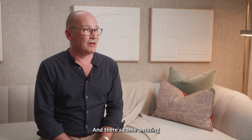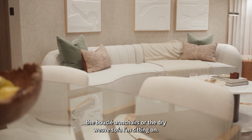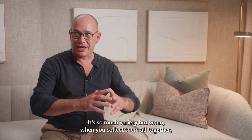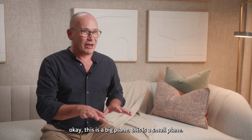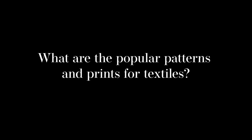And there's some amazing, the boucle armchairs or the dry weave sofa I'm sitting on. There's so much variety, but when you collect them all together, before you get to being in the room, sitting with them, having all of those samples in front of you and going, okay, this is a big plane, this is a small plane, this is how it works together.